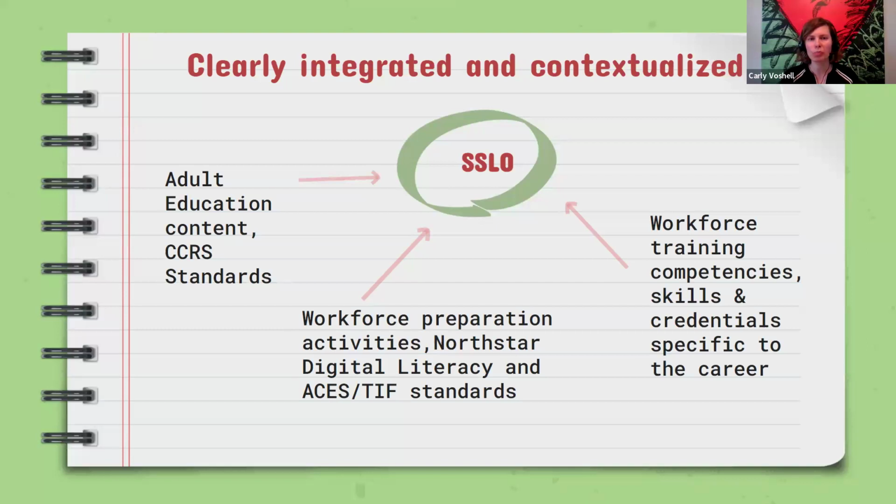Then there's the workforce preparation activities, which could be digital literacy or ACES-TIF. We have that set of standards in Minnesota ABE that we can kind of look towards for those workforce preparation activities. And then also, because it's within the context of construction or healthcare or hospitality or whatever the specific IET program is, there has to be, sometimes it's hands-on or really just focused training competencies, skills, and a credential specific to that type of job, right?